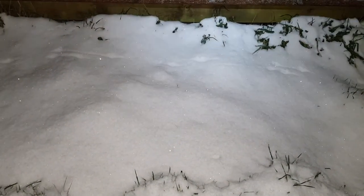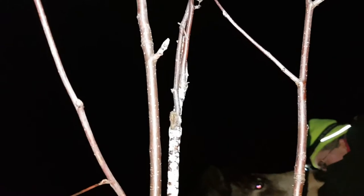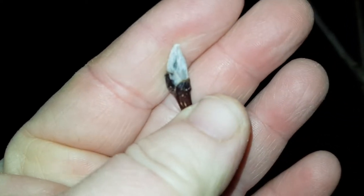This is my garlic bed. I hope the garlic's enjoying being under all that snow. Hello. Ashton's checking the ponies out while I'm looking at this tree. It's the 29th of January. And I can't remember the name of it, but it started growing already in all the snow.